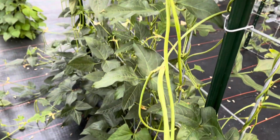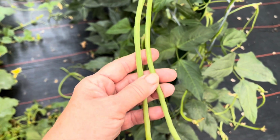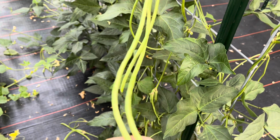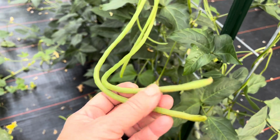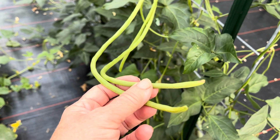I decided to grow some of the yard-long beans this year, and although they are delicious, my chickens were not impressed with them when I gave them to them raw. But you know what? If I cut them up and I cook them, they go crazy. So sometimes you need to cook it. It might be really hard, such as carrots, but if you cook them and make them soft, they are going to go for it.